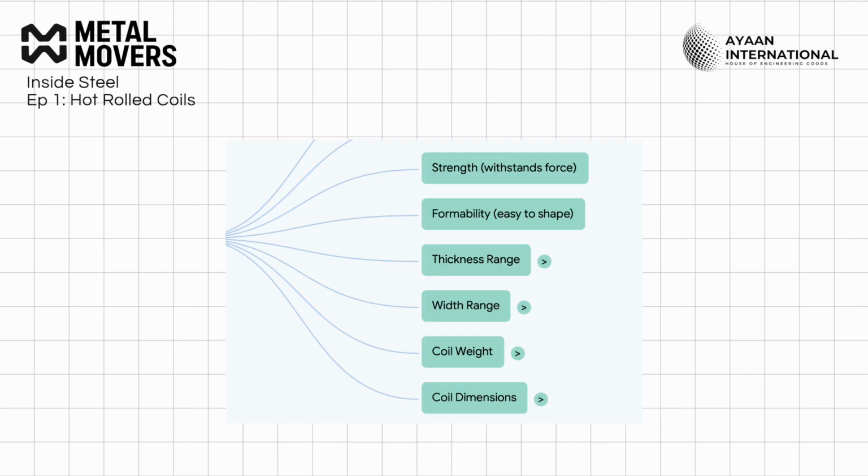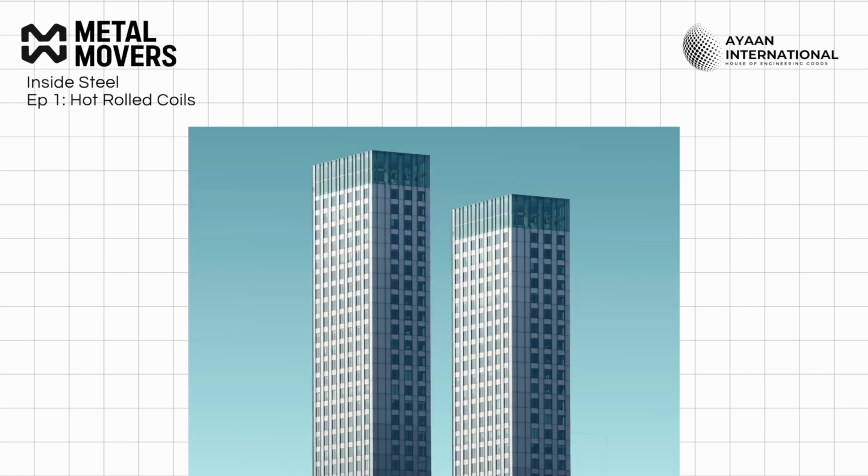Now, two words that come up a lot are strength and formability. Can you break those down for our listeners? Like, what do they actually mean in practical terms? Sure. Strength is pretty straightforward. It means the material can withstand a lot of force without breaking or permanently bending. Think about a steel beam in a skyscraper. It needs to be super strong to hold up all that weight.